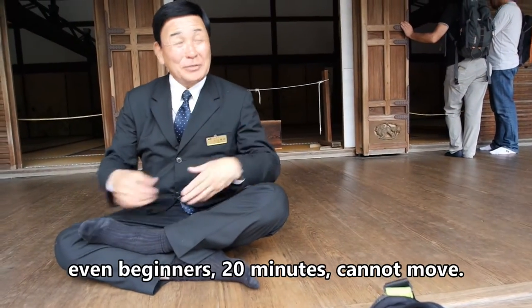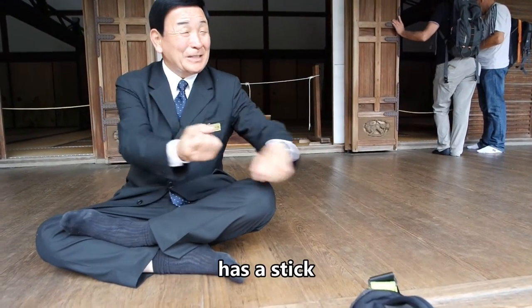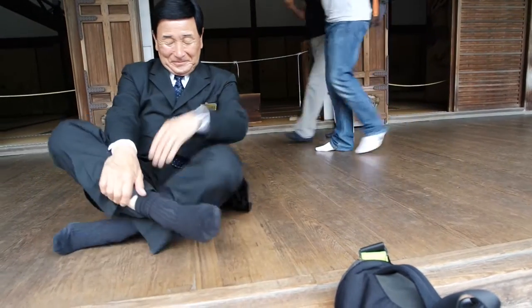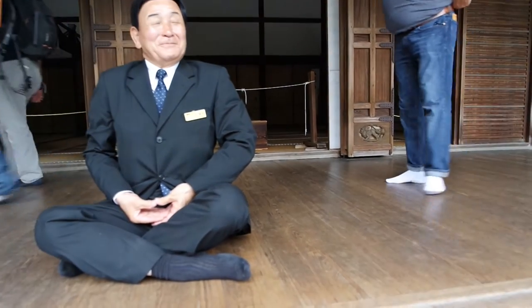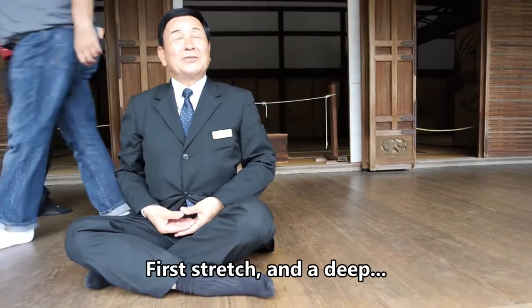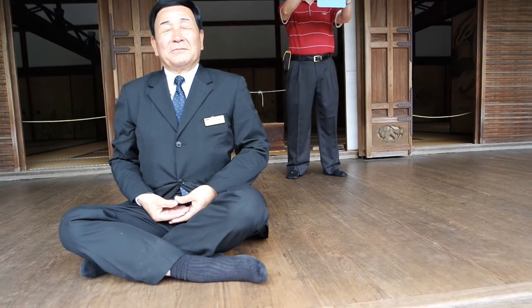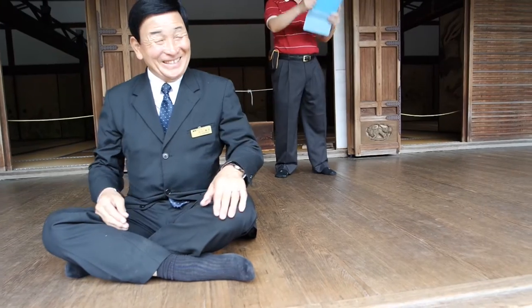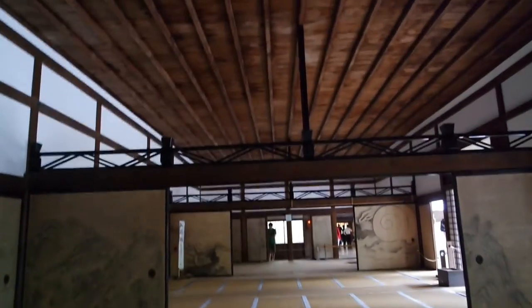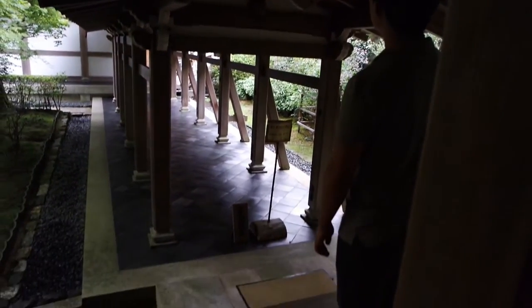20 minutes, even beginner, 20 minutes cannot move. Cannot hold, yeah. But I often move. In that case, a monkey is coming with very hard stick. Stretch and take a deep breath once. Smiling face is not only gentle face. Sometimes this is the most gentle face for kids.